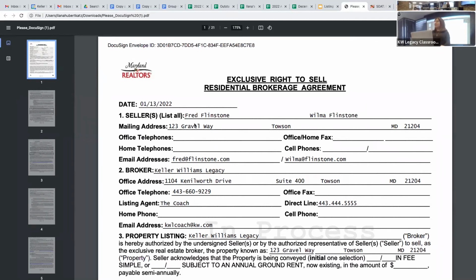Mailing address may be different than their property address, right? They may have an investment property they're selling, but live in Florida. The mailing address is their mailing address. Again, if they live there, it's going to be the same one. If they don't live there, you do need to get that.